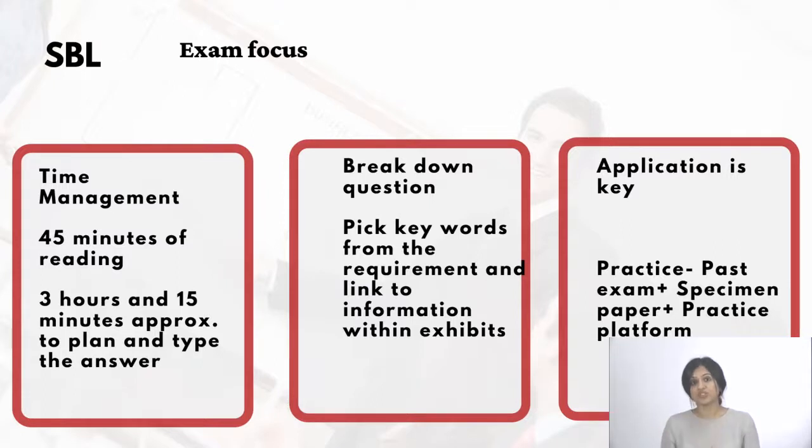Then what you need to do is when you are reading each requirement, open up your Scratchpad. Let's say there is a question which says analyze the environment. Try to pick out the keywords from there. So in that question, the keyword is environment. I would take environment, put it onto my Scratchpad.